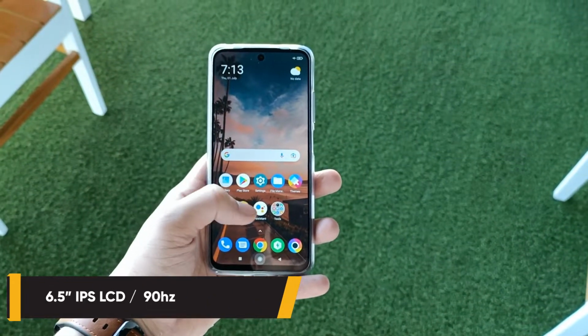Now we're on the display of the POCO M3 Pro 5G. POCO M3 Pro 5G has 6.5 inches IPS LCD screen with 90Hz refresh rate. It has up to 500 nits of brightness. Yun nga lang on my experience, those numbers are not enough. Especially if you are using it outdoor or under the strong sunlight, there are chances na hindi mo masyado makikita yung screen. That is based on my experience.